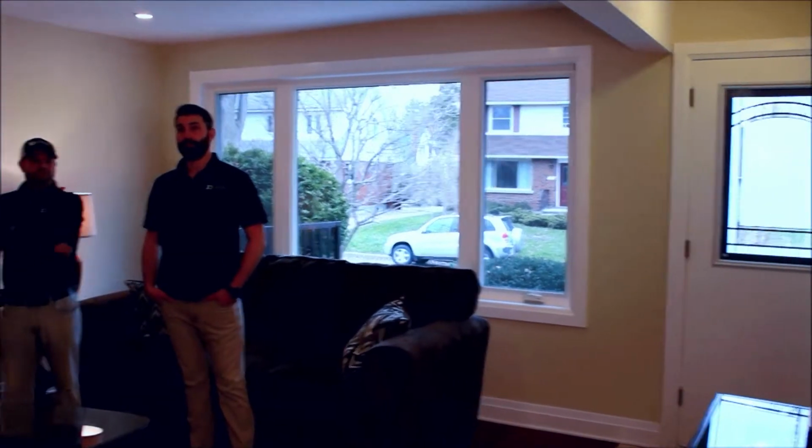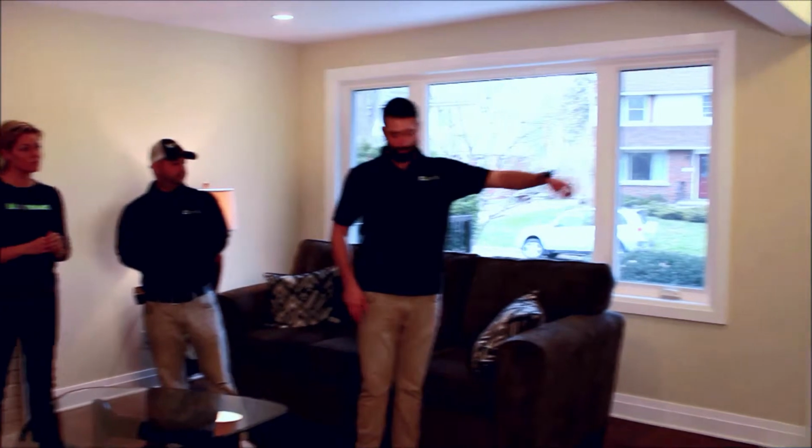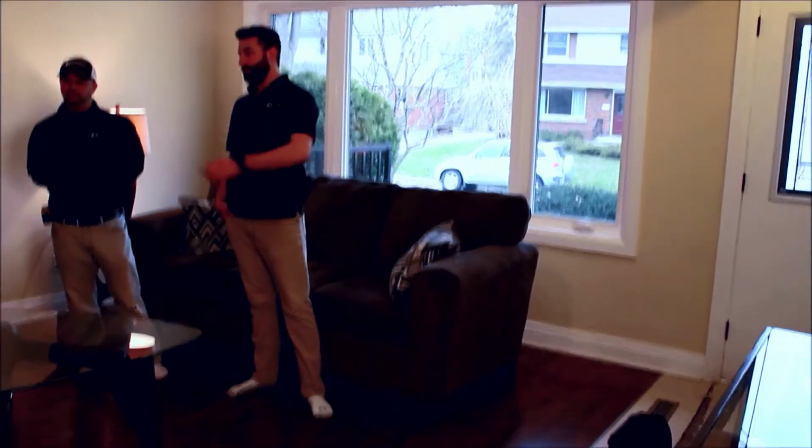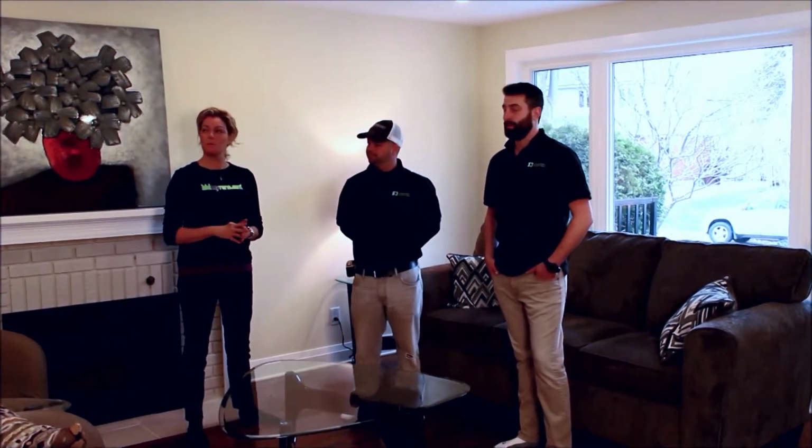Right, this used to be our load-bearing wall here. There's a small opening here just to come from the door into the living room, and another small opening at the other end for the living room. We took the whole thing out and put in a nice big steel beam. Okay, great. And what about the windows?